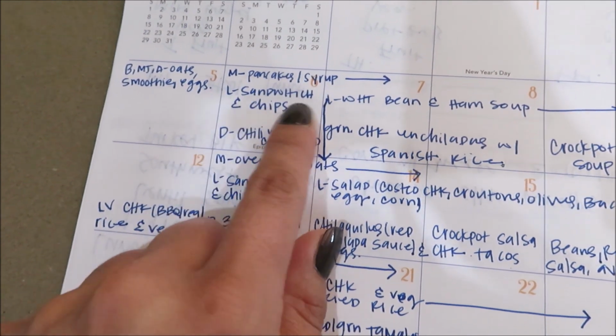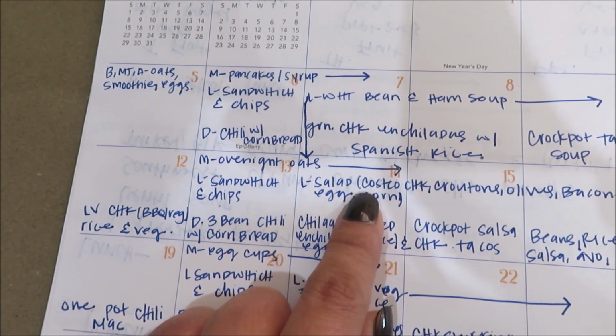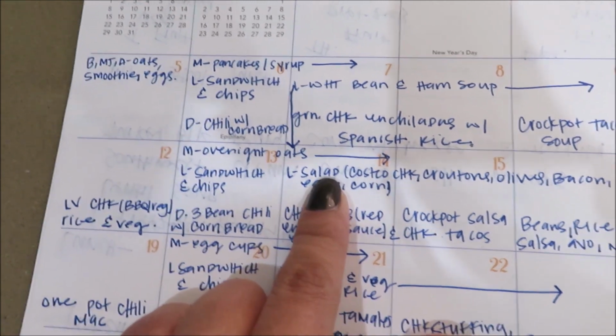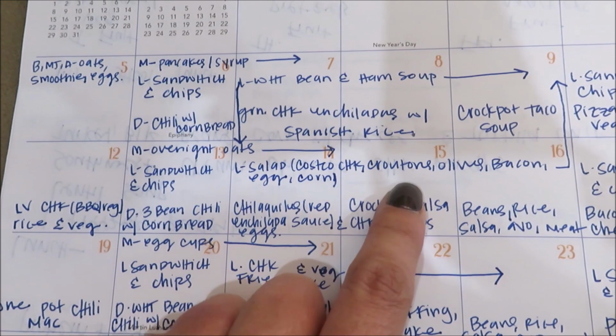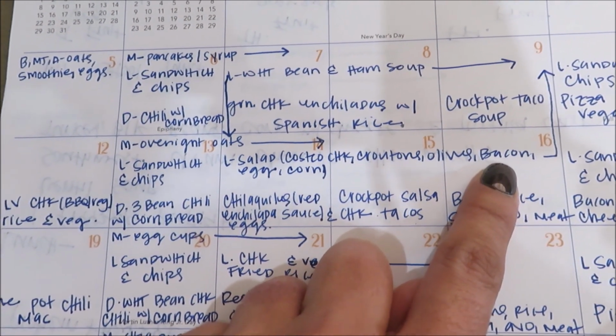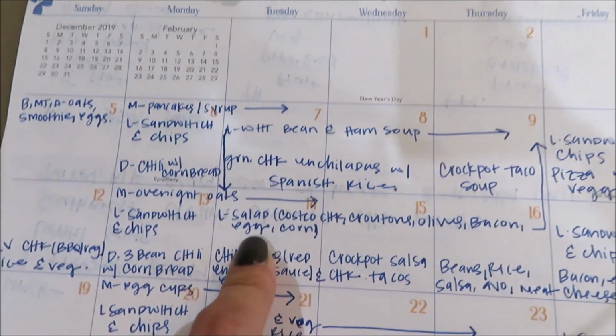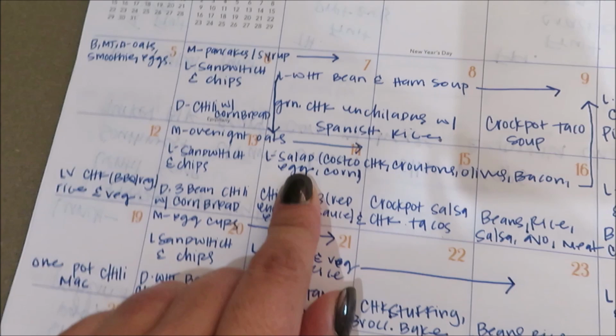For lunch, I actually messed up, and this is actually for next week. So this is for this week, which is going to be a salad, and this is going to be basically for all of us. It's going to have the Costco rotisserie chicken, some croutons, olives. I'm not going to do bacon because I don't want to cook it. And then egg and no corn either. And then just some cheese and dressing as well.